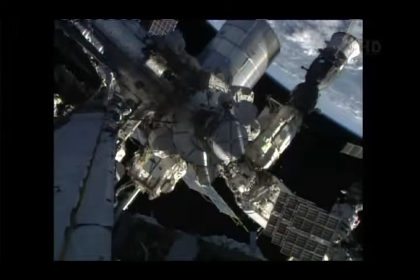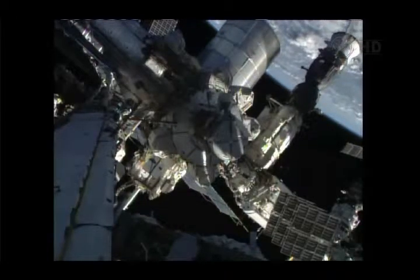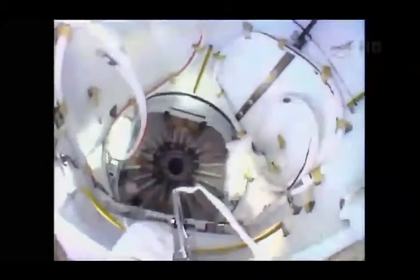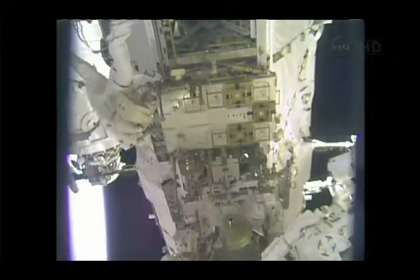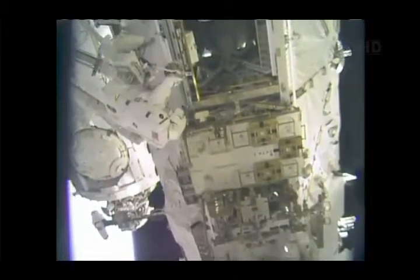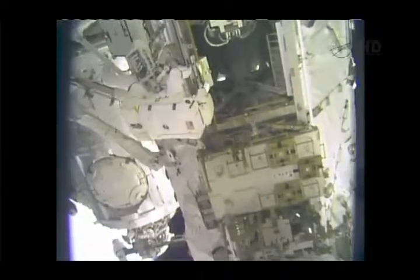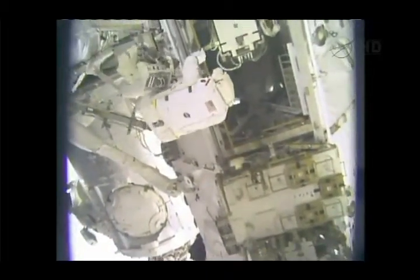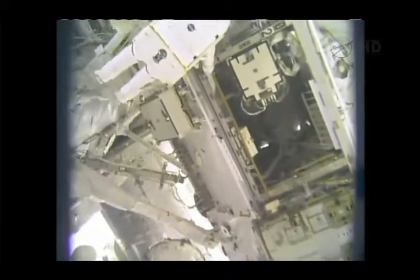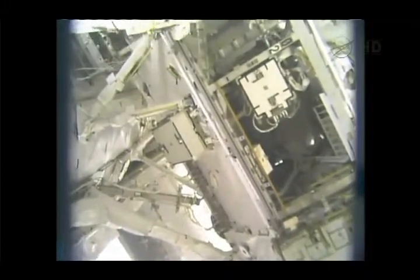Okay, the swivel cover's open. Thank you. Copy, we see that. Yes, we do. Copy. Starboard of the mobile transporter system. Lab zenith right now. I see you coming. Okay.